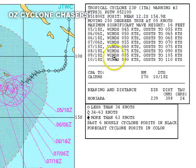Also, the Joint Typhoon Warning Centre has what I just mentioned. The next couple of days, the system doesn't intensify much. It might get to a Category 2 or a weak Category 2, but after about late on the 7th of April, or early on the 8th of April, I should say, we start to see the system intensify a lot faster.